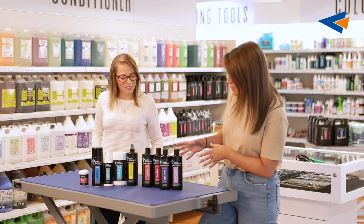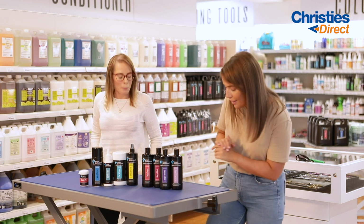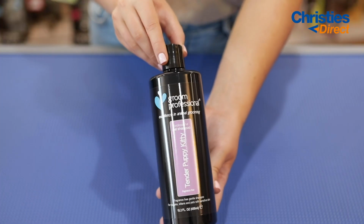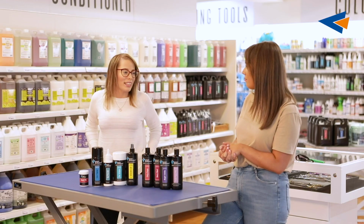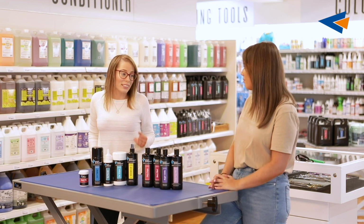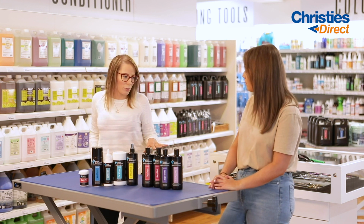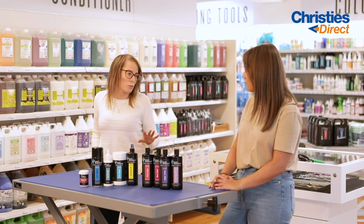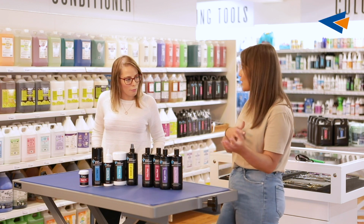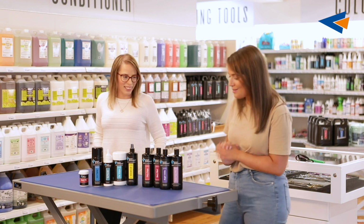So I can see in front of me here we've got 4 different shampoos, and these are in the smaller sizes. The first one I see is Tender Puppy Kitty. Tell me what this is going to be used for. That is perfect for the little young puppies or kittens you might get in. For their delicate skin, you don't want to be using any of the harsher ones. So there's no chemicals, no scent. It'll be perfect for those little young puppies you're getting in. Yeah, perfect. You could get any sort of dog in, so that's going to be perfect for any age. That's it, exactly. Absolutely.